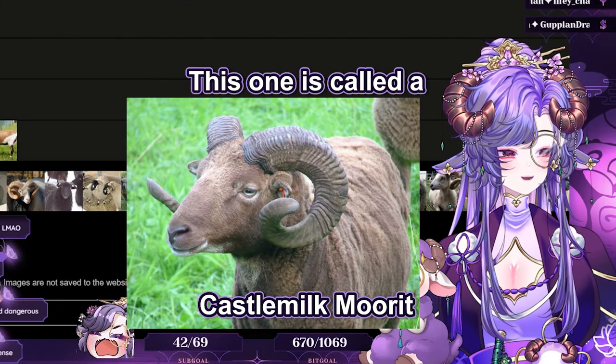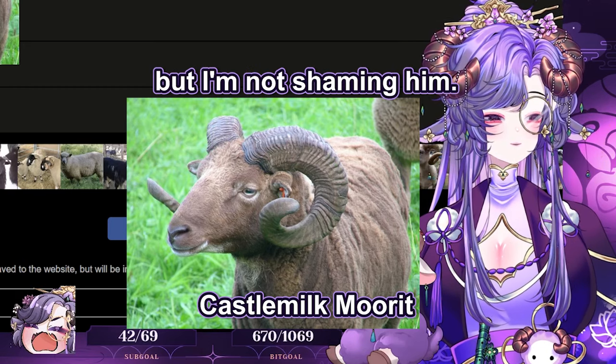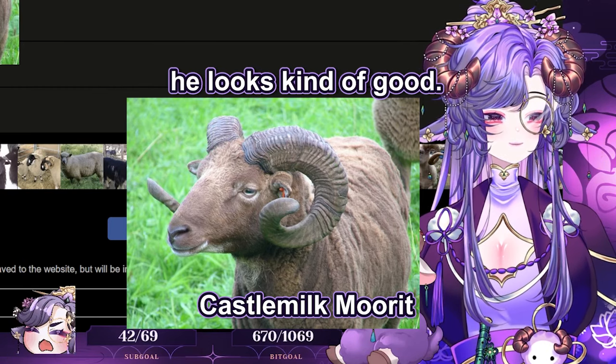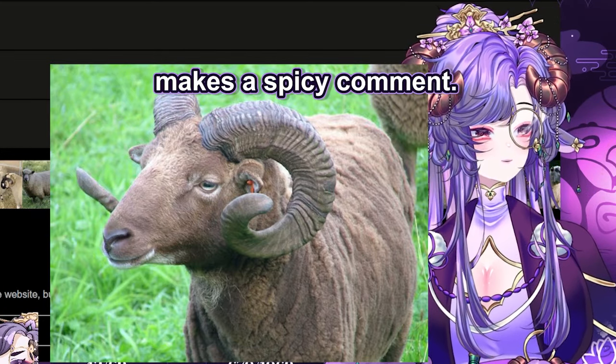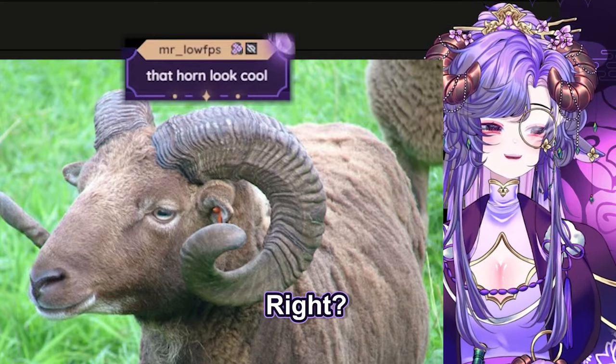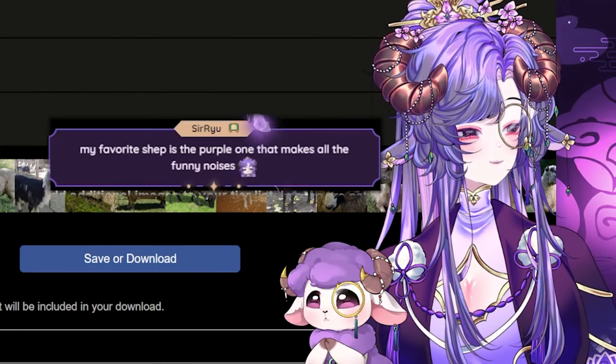This one is called a Castlemilk. Don't ask me why. I don't know if he's sheared or if he's going bald, but I'm not shaming him. He looks kind of good. He's got that smug smile that I imagine chat has whenever Hydro makes a spicy comment. That horn looks cool, right? It's like big earrings.